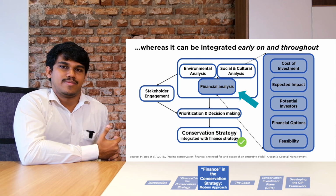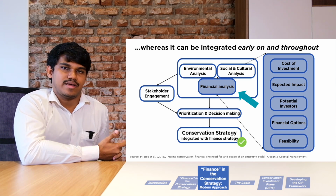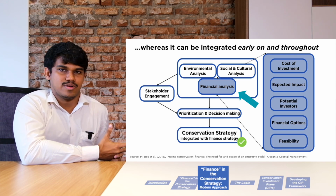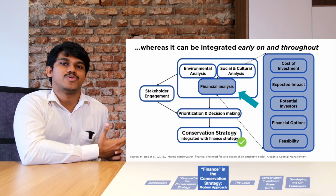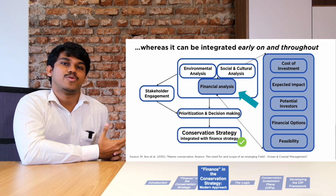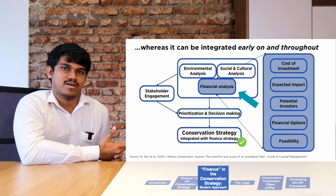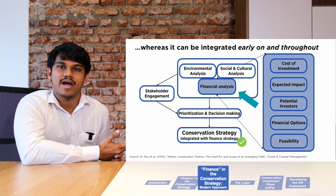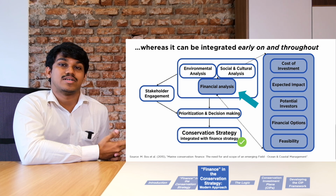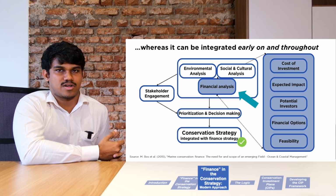The other thing to keep in mind is that financial planning and the solutions that come from such planning aren't necessarily geared towards fixing problems. What this means is that you don't need an economic crisis, you don't need a funding gap to think about financial planning. Financial planning can be very much business as usual, as it's part of the conservation strategy that your conservation authority considers when trying to achieve the stipulated conservation outcomes.